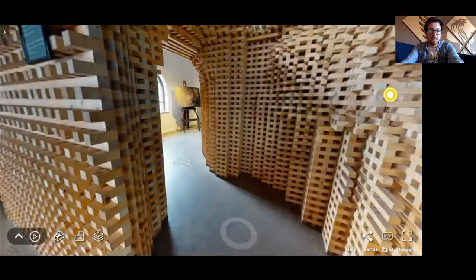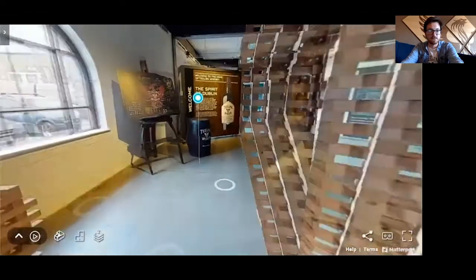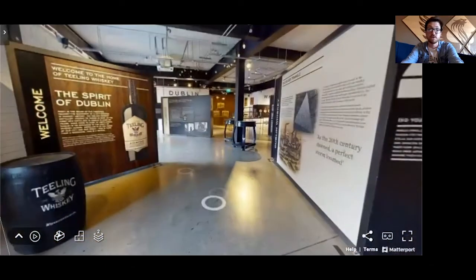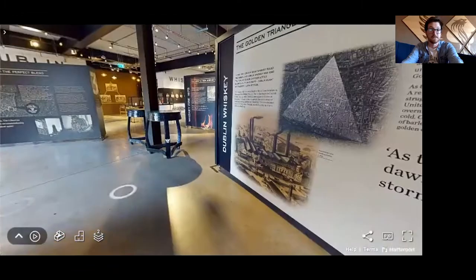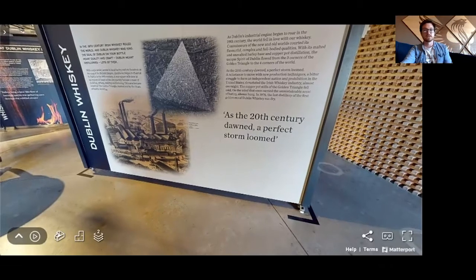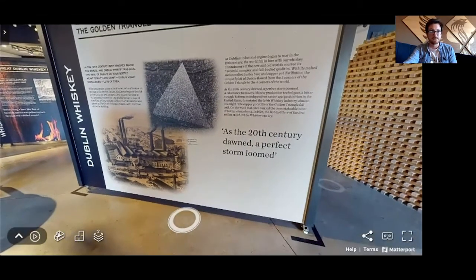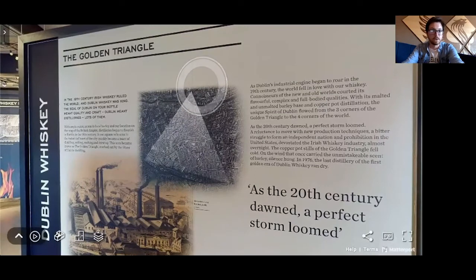So basically, we set this up in 2015, and we were the first new whiskey distillery to open in Dublin in 125 years. So we were actually the only people distilling in Dublin for a while. And it's a pity because Dublin has such a rich whiskey distilling heritage. What you can see here is not the Bermuda Triangle. This is the Golden Triangle. It's what we call it here in Dublin.